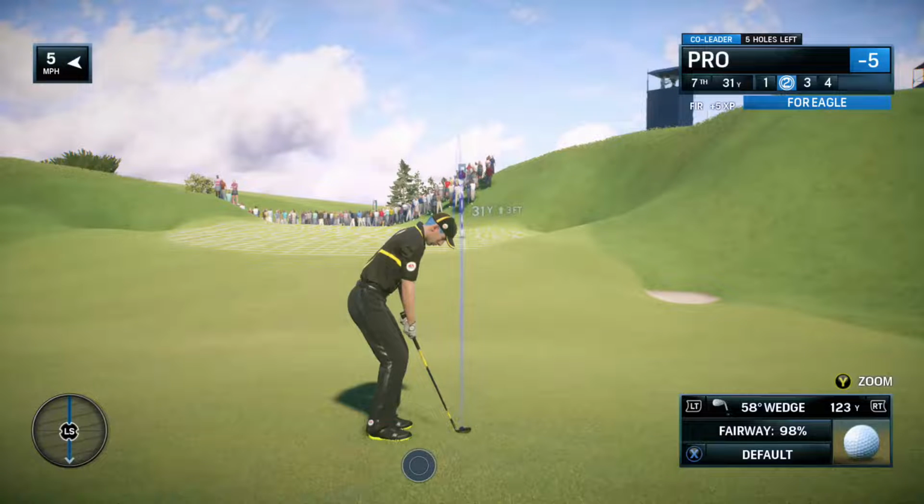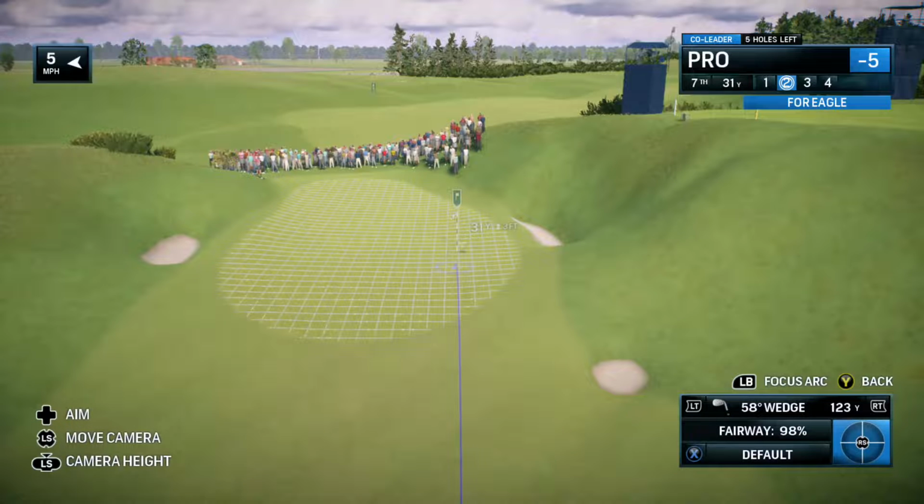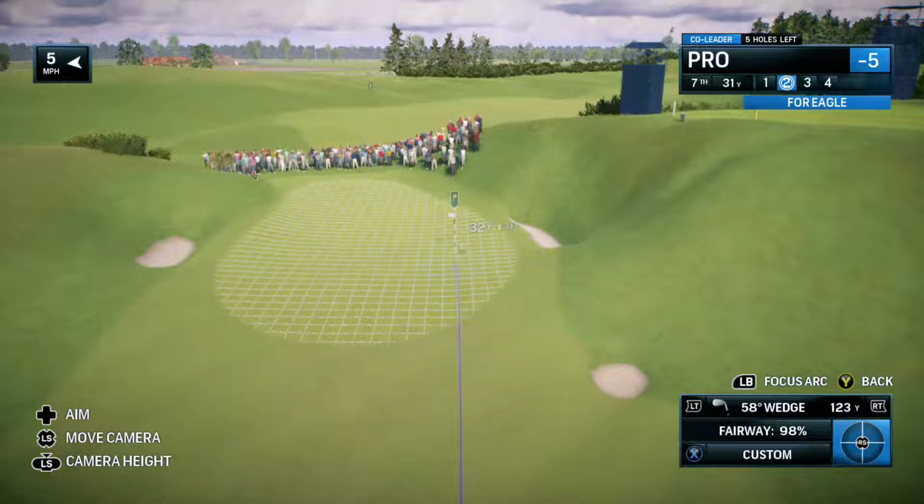That is an absolute seed. I mean, he just ripped a bullet down the fairway. Oh my goodness, 375 yards.